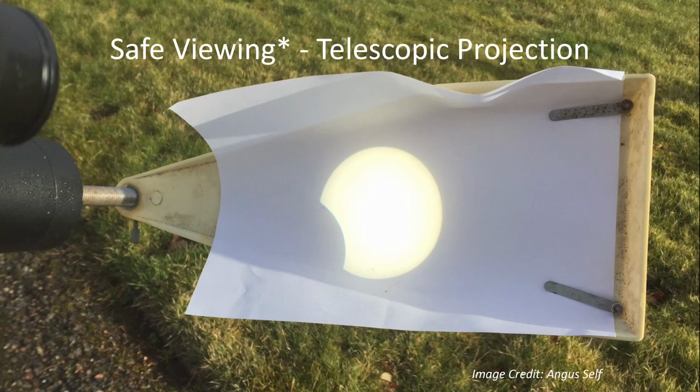You can also project using an unfiltered telescope. So what we're seeing here is the eye, or where the eyepiece would be, of this particular telescope. It does not have a filter on it. But what it's doing is focusing the light over to a piece of paper that is mounted to the back of this telescope. So you're just projecting the image of the sun. And that's a great way, especially if you've got groups of people coming by, they can see it.